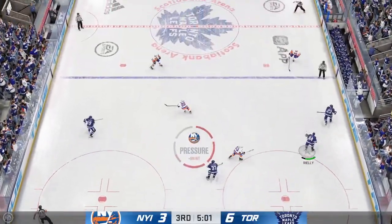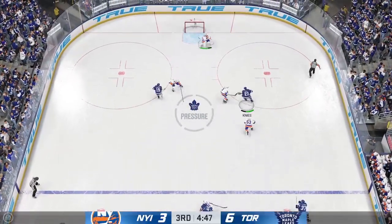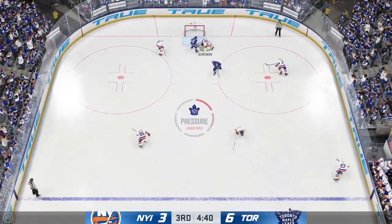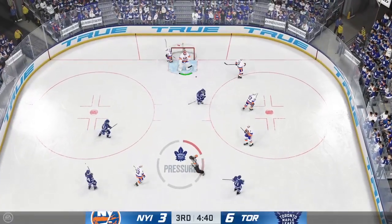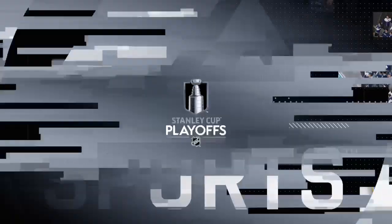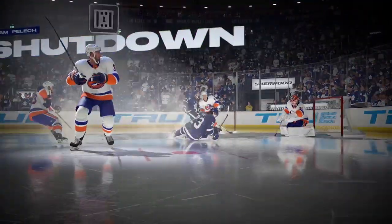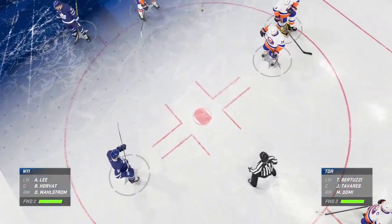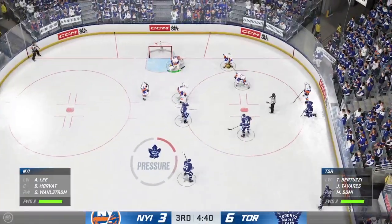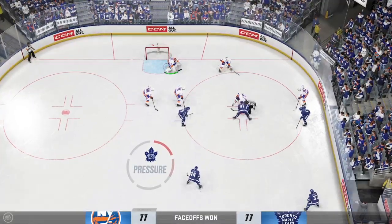Quick feed to Riley. Oh, what a violent collision there! He just got railroaded. Closed space so fast and just taken down. The Leafs have pummeled their opponents tonight. They have been the busier team offensively and have converted numerous times here in this third period.